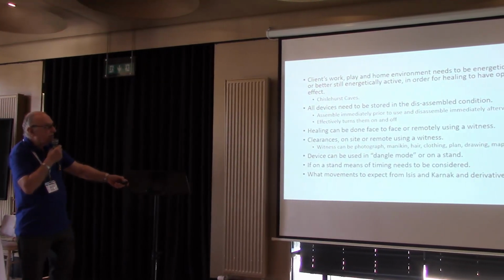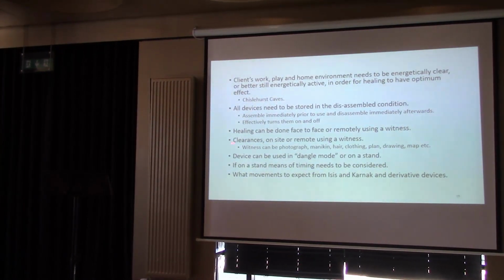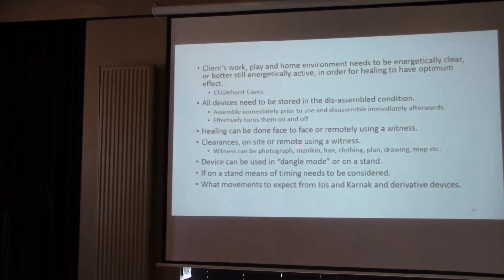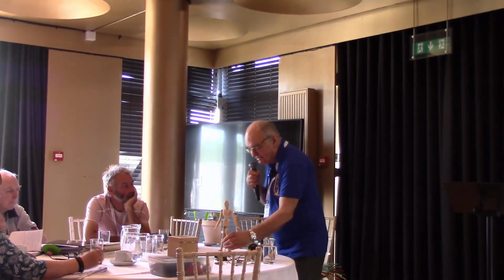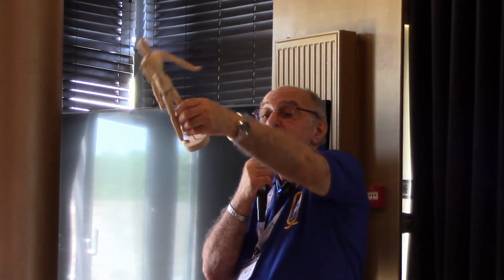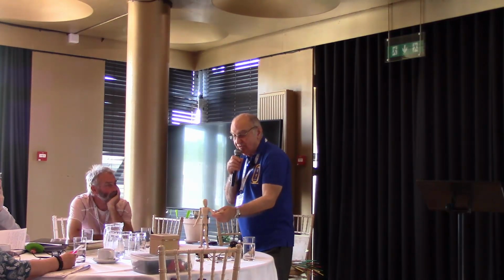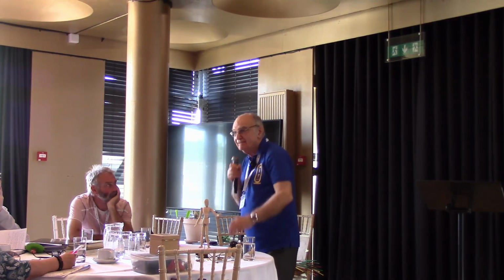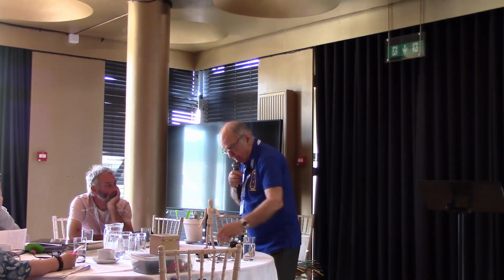Old devices need to be stored in a disassembled condition, assembled immediately prior to use, and turned off afterwards. You can do it face-to-face, remotely, or using a witness. So you can use a photograph, or you can use this particular person. It's Melisande if I'm doing a lady, and it's Maximilian if I'm doing a man. So you can put that on a photograph, and if you want to just do an arm or something, you can just do that. You get these from artist supplies, cost about a tenner.